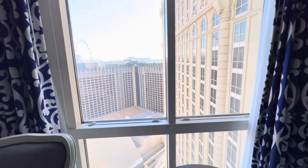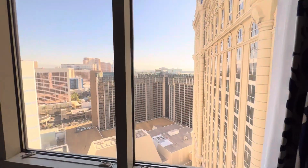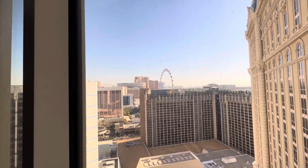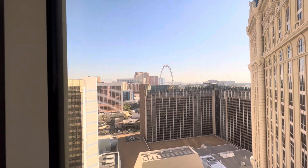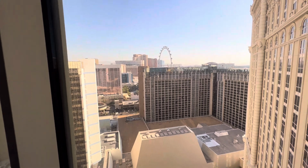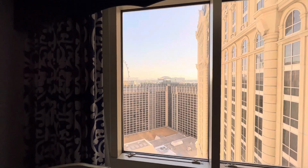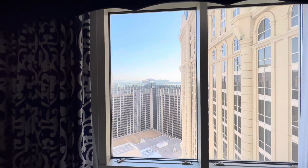The view is unspectacular. I mean, I guess it's okay. You got views of the Wynn, it looks like, Venetian, all the back sides, not necessarily a strip view. So, looks like the dome's right over there. See just the top of it.